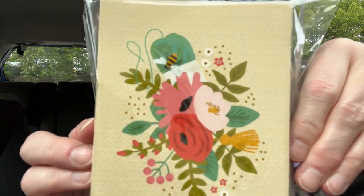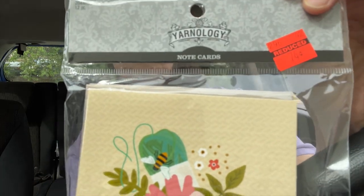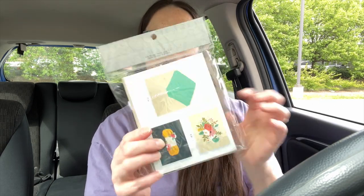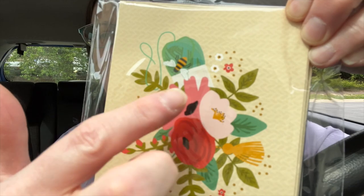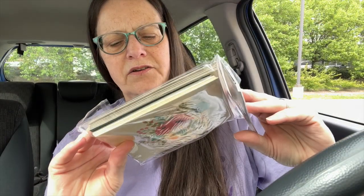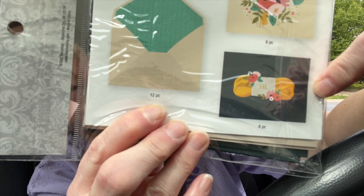Because I need some more note cards at home, I got these. They were pretty, and they were on sale for 74 cents. Can you believe that? And there are a dozen cards and envelopes in here. Oh, now see, I didn't realize this. Look at that. I didn't see that. It's a skein of yarn right there, along with the flowers. And another one that's in here, too. Look, how cute is that? A skein of yarn. It says, hi. I didn't know those were in there.